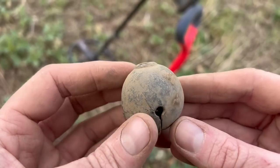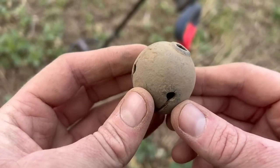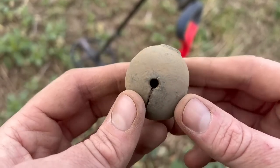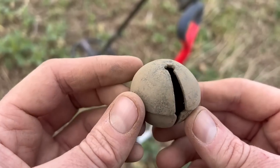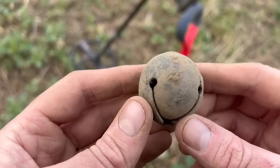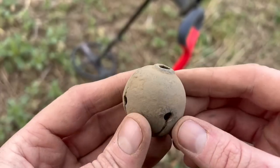Could be an animal bell. Could be a crotal bell of some description. I've only ever found one other crotal bell intact, which I got last year on a medieval site. So there you go. Let me know in the comments below. Perseverance pays off. I'm a happy man.